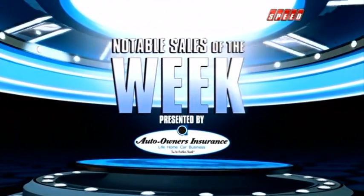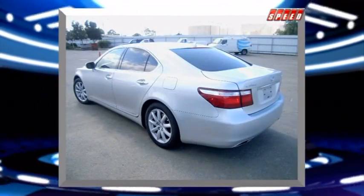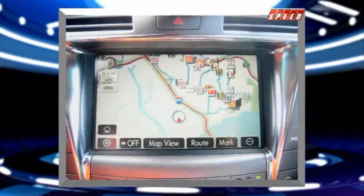Yeah, okay. Before we go forward, we must take a look back at a couple premium rides sold last week. We got to check them out one more time. So, notable sales of the week presented by Auto Owners Insurance. I don't know where I was when this one went, but I wish I were online bidding for it. A 2007 Lexus LS 460.